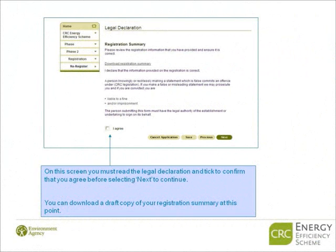You're then nearing the end of your registration. On this screen, you can download a PDF summary of the information you've entered so far. If you want to go away and consult with others before submitting your registration, you can save at this point and your registration will stay on the system for 28 days. Once you're happy with the information that you've entered, click I agree and then proceed.